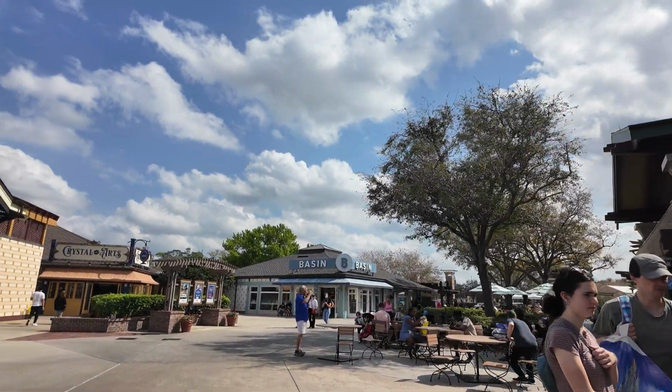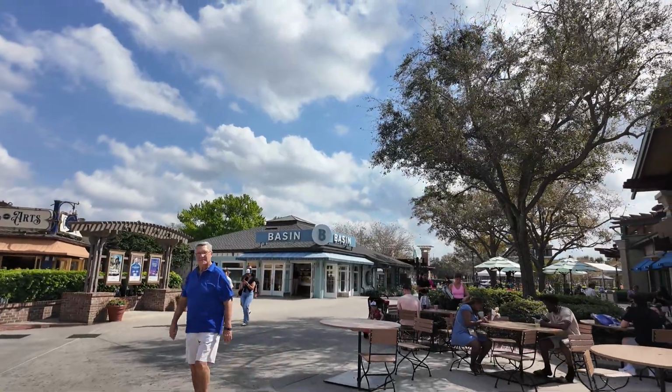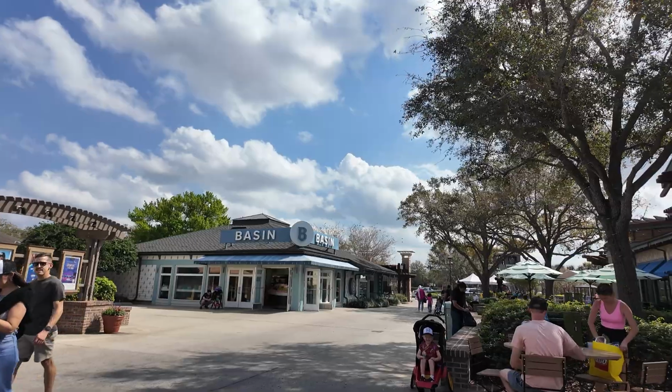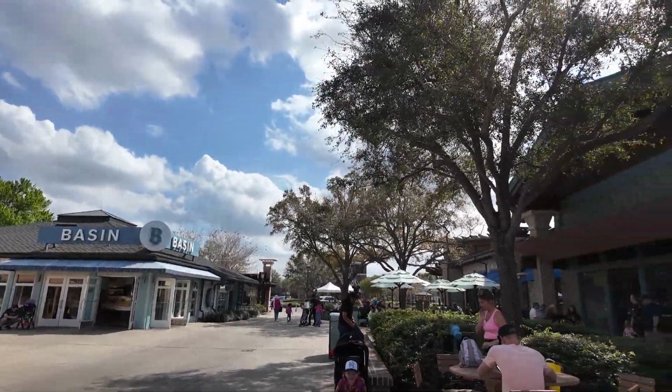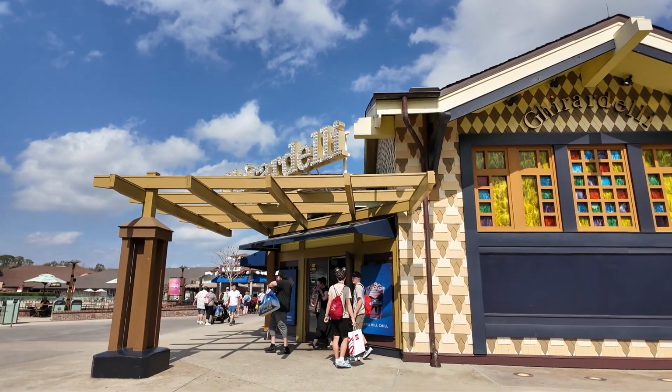So back here we have Basin and Crystal Arts, which we also have a Basin at the Grand Floridian as well, but we have it here. But yeah, so this is Basin. So this is all the World of Disney here to my right. We're gonna keep walking. Ghirardelli is now to my right.